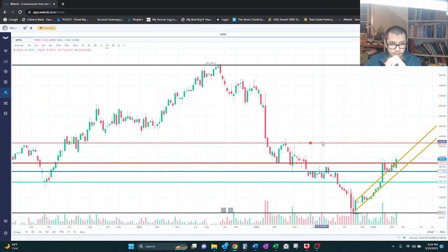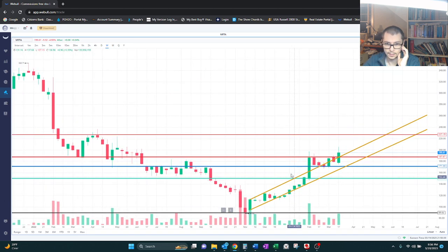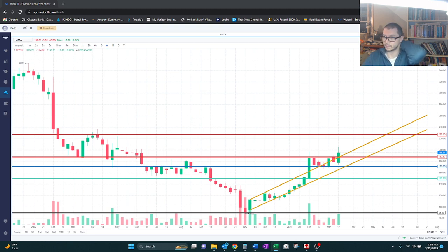And then if it can get above 227, barring any crazy news, I think it could chop sideways for a little bit between that and about 300. That probably is going to take a couple months to come to fruition, but right now that's how I'm seeing it. So these horizontal lines will probably get updated in the coming weeks, but for right now, that's how I'm seeing it. Hopefully it pulls back to 170. That would be a decent time for me to jump in on this one.